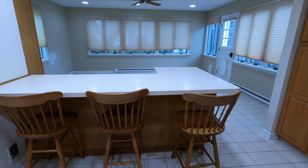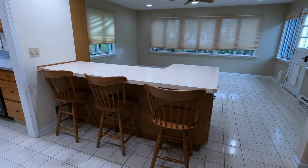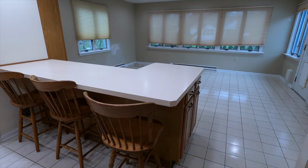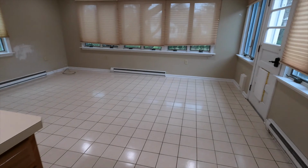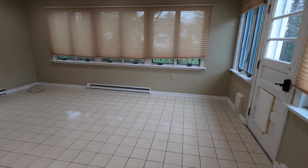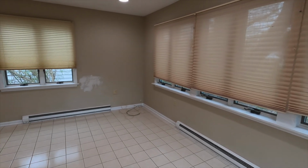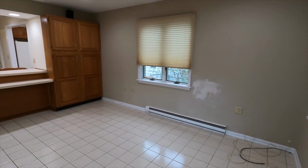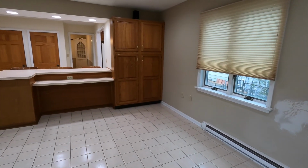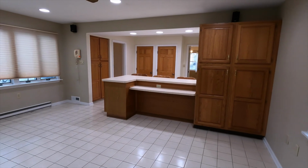We've got a little eat-in area here. So we have the formal dining room, but then we've got an additional eat-in space here, a little bit of a peninsula area. And then we've got the larger room here, which could be used for multiple things. I think the way this had been set up, you can see that they've got some built-in speakers into this room.